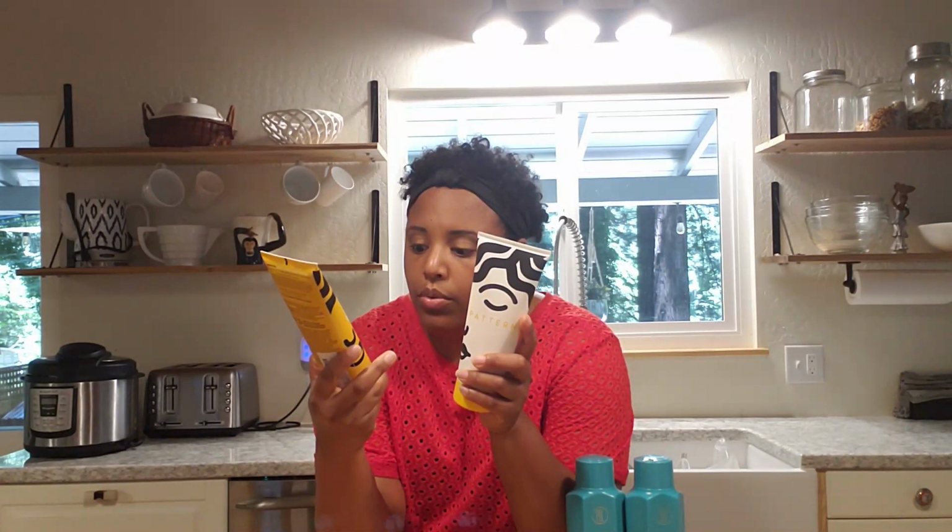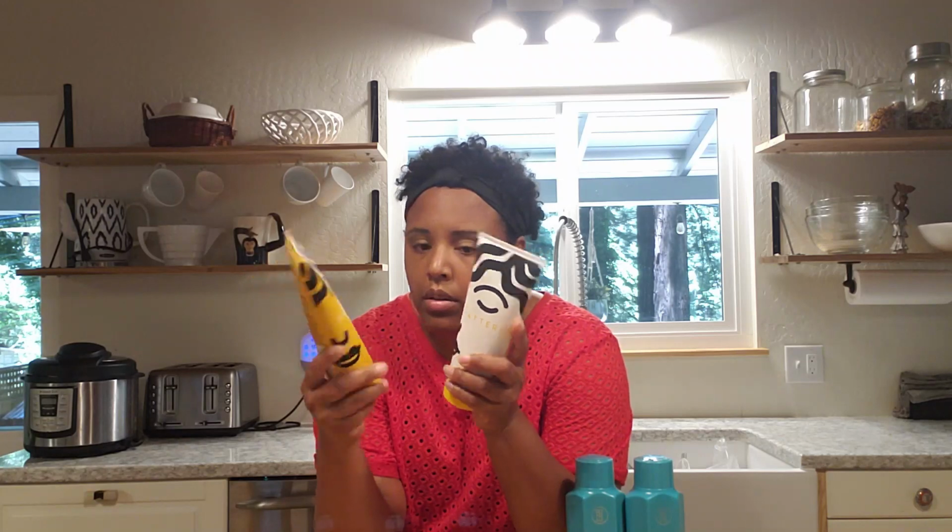And this is supposed to be for medium coilies. So she has, oh, this is for all curl types, these two. So it says great for curlies, coilies, and tight textures.